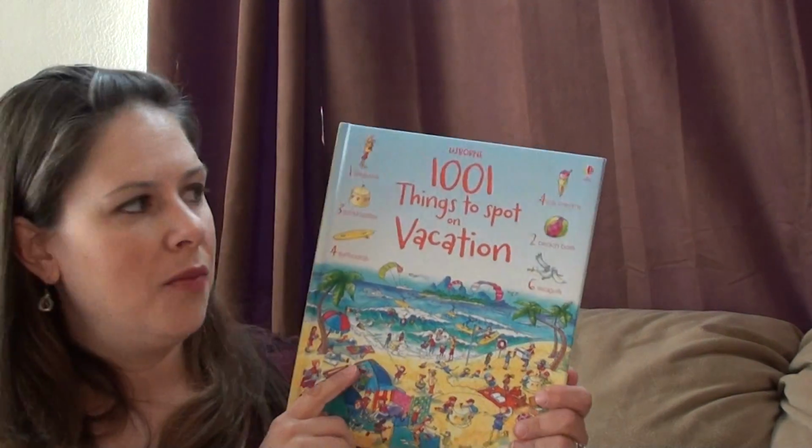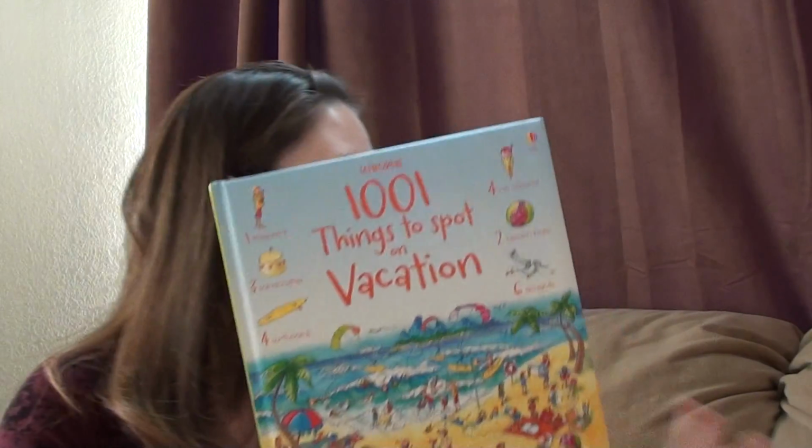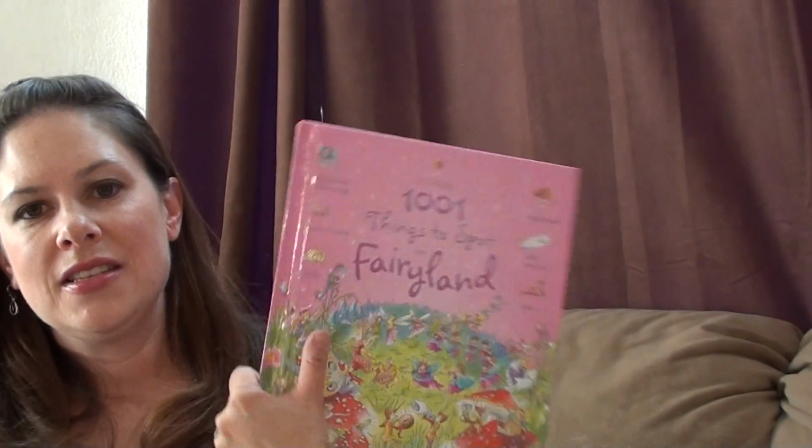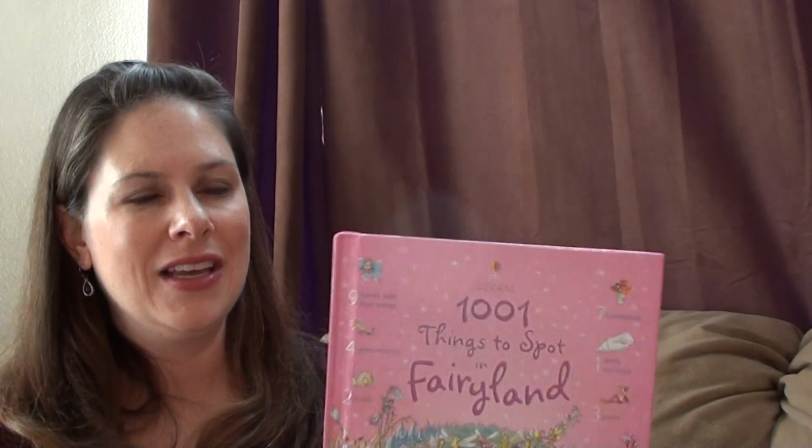There are a lot of different ones. If you type 1001 Things to Spot, we also have ones that come with a sticker book. This is Vacation, this is Fairyland. We offer these in paperback as well for a less expensive price, but I have found that my kids like to touch and hold the hardback ones.